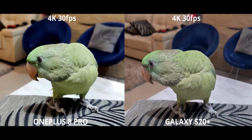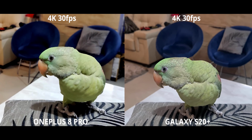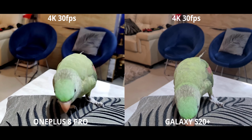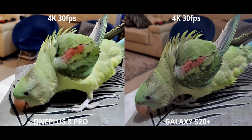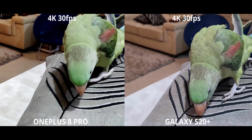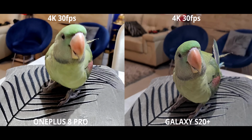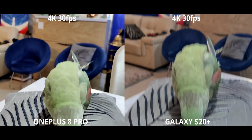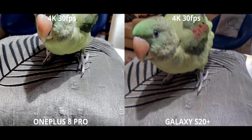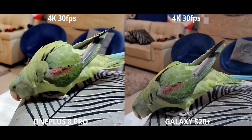Next up is another 4K clip, and this time on both, and you can see the S20 blows the OnePlus out of the water. Whether it's detail levels, overall dynamic range, man, I have to say the S20 looks really good here because, well, the lighting conditions were such, but the OnePlus is really upping the contrast a little too much, making the highlights blown out, and the shadows are really crushed. And of course, that slower focusing really does not play in its favor because the OnePlus also has much lower detail levels.